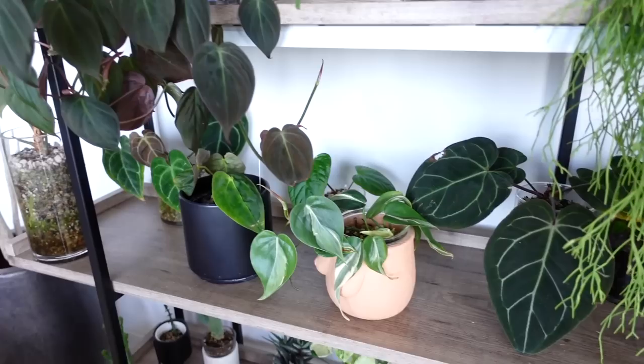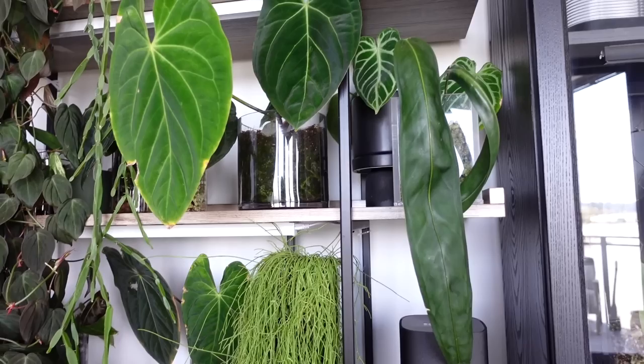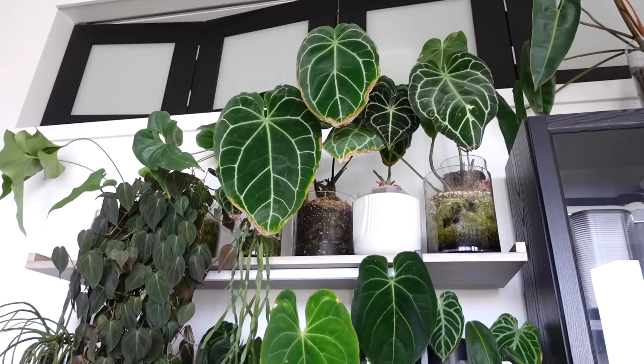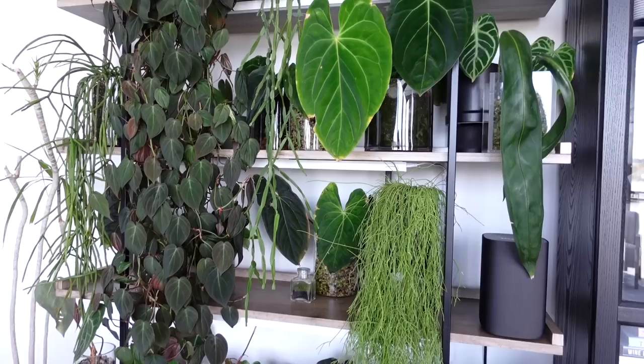It's mostly anthurium on this shelf, with the exception of some Rhipsalis, but you can pretty much get an idea of who is here. They've only been on this shelf for a few months. A lot of them are still recovering from being in the plant room where it was way too hot, so a lot of them are regrowing now. I'm still struggling a little bit with my anthurium, and you'll see later once I pull them all out.